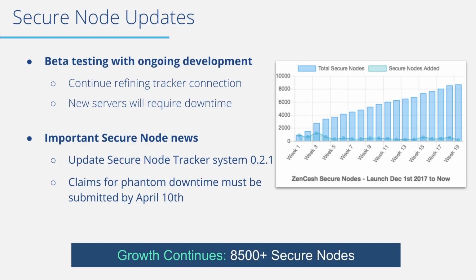Also, as Rob said before, the secure node tracking software also needs to be up to the 0.2.1. There aren't too many of those left out. A lot of them just seem to be nodes that were probably set up at one time and then just either left or forgotten. But if you're a node operator, please go and double check your secure node tracking system. You may not have been actually accumulating earnings for some time now.